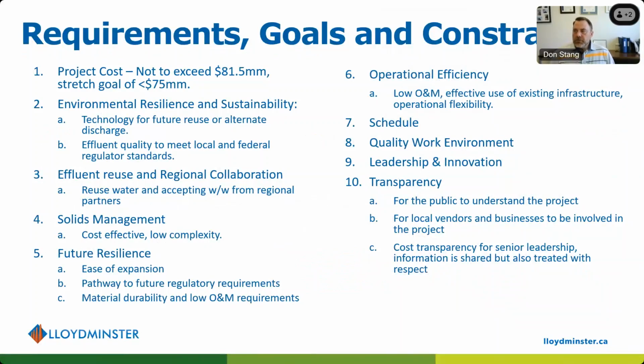So our goals, requirements, and constraints, I'm not going to go through all of these in a lot of detail, but I just want to let the audience know the importance of this document. This document was used by our steering committee team to understand what we were trying to achieve in building a new wastewater treatment facility. This document became the ingrained direction from the city to the project team on what we valued in the project and what we felt was important.